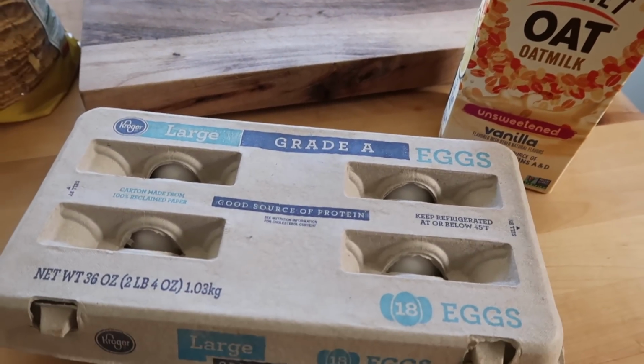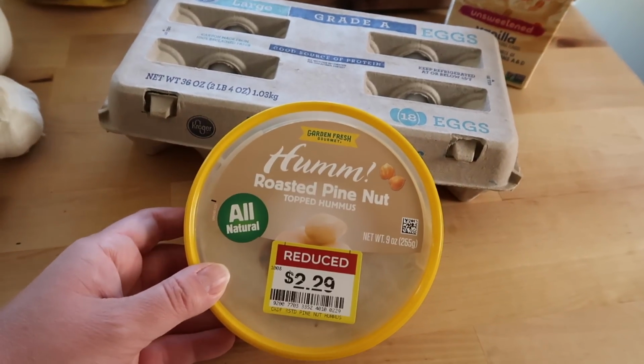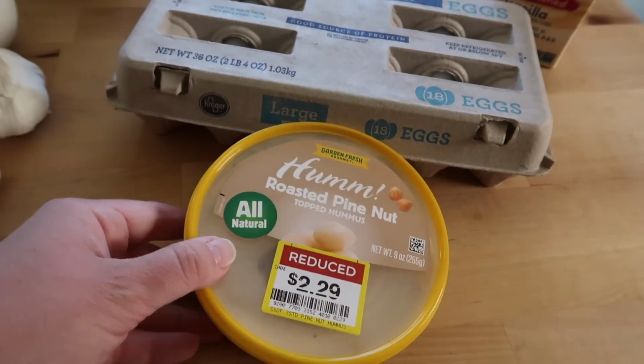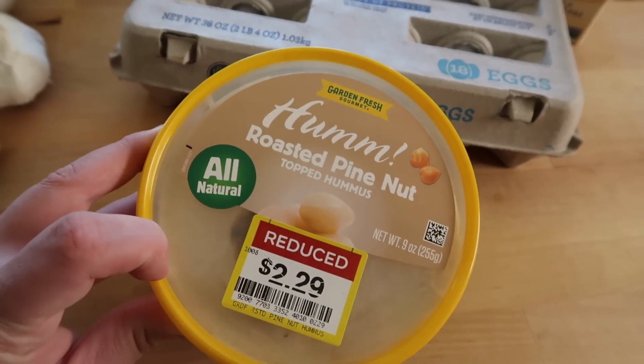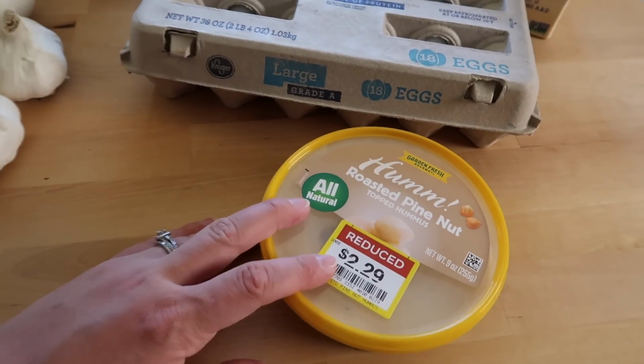I also have a pack of 18 eggs. I needed more eggs in the house. And then I got some hummus. I found some that was reduced on sale. I double checked the date. Just because you see these stickers doesn't mean it's immediately going out of date. This still has a week left, and with the way that my kiddo and I snack on hummus, this won't make it a whole week in our house, so that was perfectly fine.